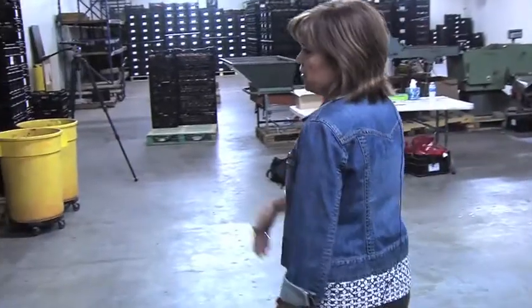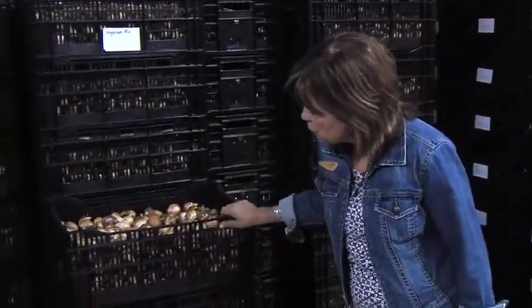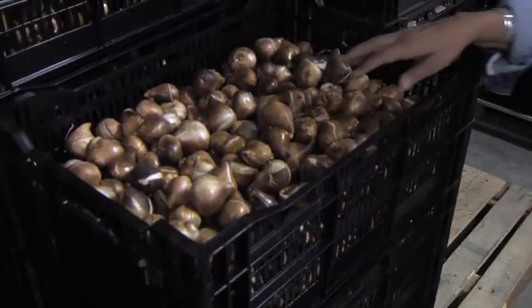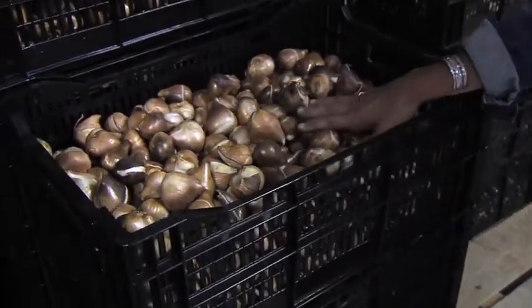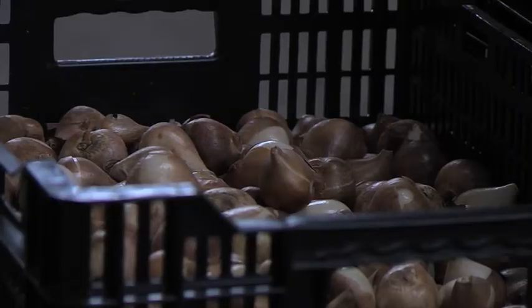If we look over here, you can see the trays that the bulbs come in from Holland. They're open trays with vents so that there's lots of airflow. That's the big thing with the bulbs, that they stay nice and dry. That's probably the next most important thing to the coolness, is to keep them dry so that the quality stays up on those.